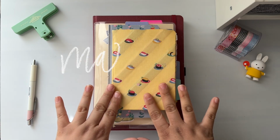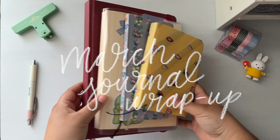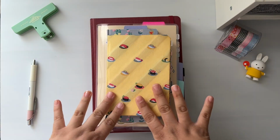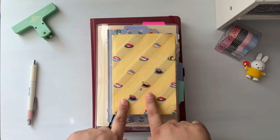Today I'm doing a little March wrap up in all of my journals. So these are all the journals I've been using all year. I'm going to go through all these journals and see what I got up to this month. So let's go ahead and get started.